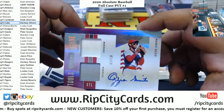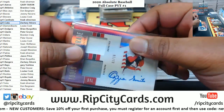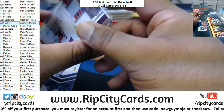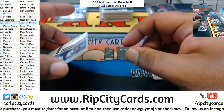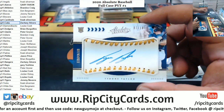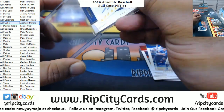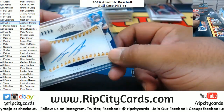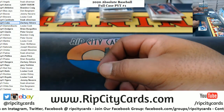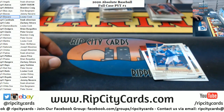What do we have here? 1 of 10, Ozzie Smith for the Cardinals. Another hit for the Freak. 130s. Yes. Tyrone Taylor, 7 of 10. What team was that? Brewers. Man, Louise is cleaning up.